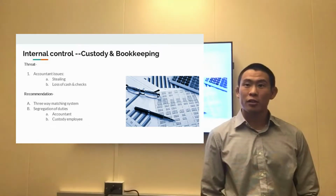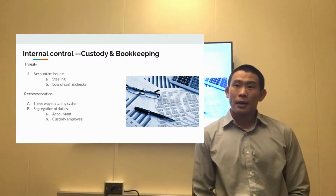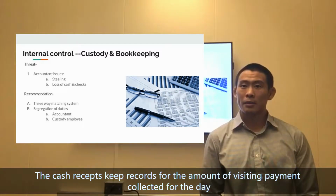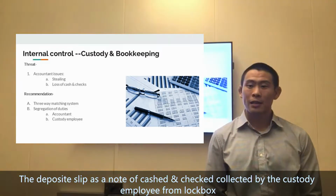Some recommendations for the gym include a 3-way match system, which includes deposit slips, deposit receipts, as well as cash receipts. This will prevent the accountant from making mistakes or being tempted to do the wrong thing.